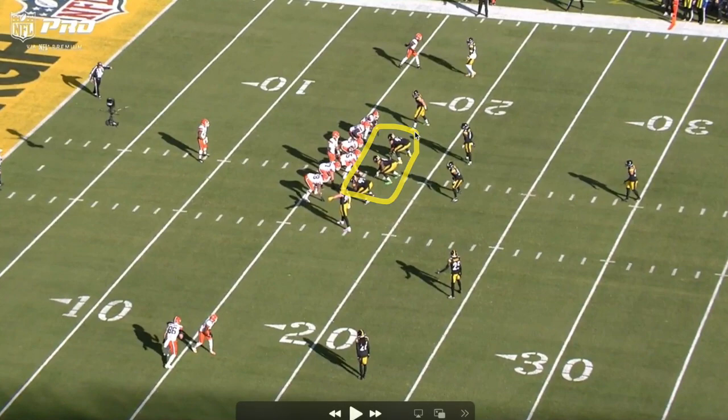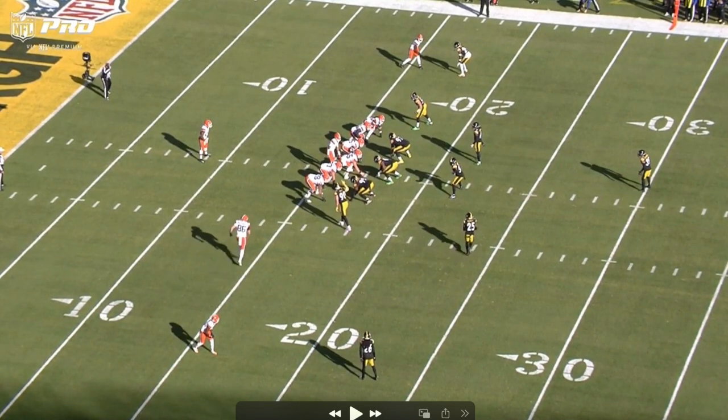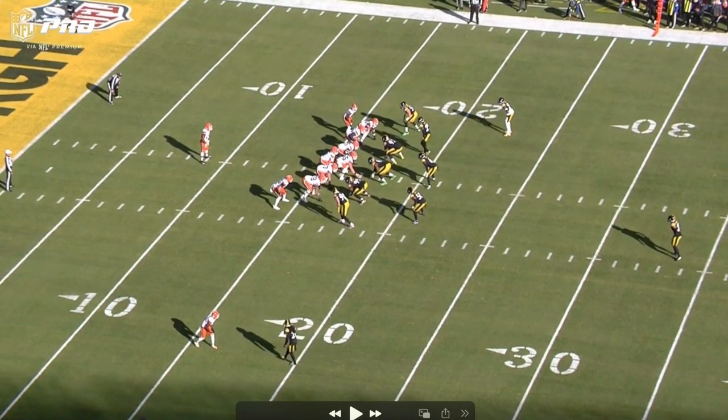So instead of, we've talked about this before, instead of a base personnel where you have two edges, two defensive tackles, and three linebackers, the Steelers like to run their base where they have two edges, three interior defensive linemen, and two linebackers. So it almost looks like a 5-2 defense. So they come out lined up here, and the Browns bring everything in and condense it. And what they do, well, let's run the play first.